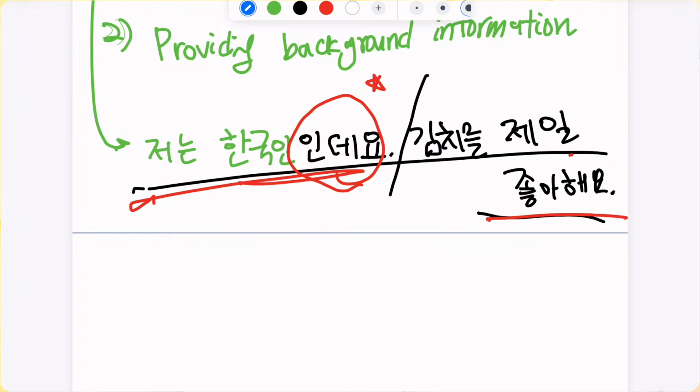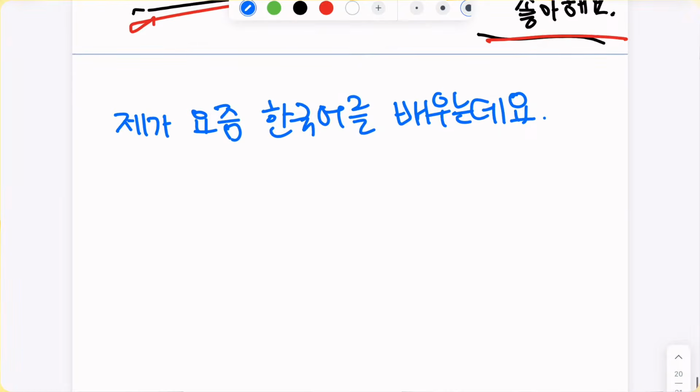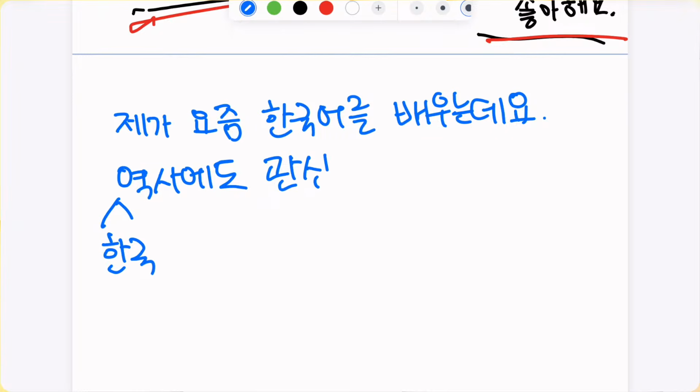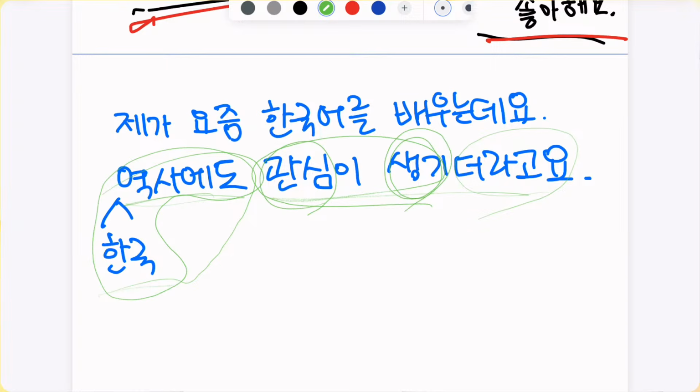아니면 you could say something like 제가 요즘 한국어를 배우는데요. Providing background information so that you could continue. 제가 요즘 한국어를 배우는데요. 한국 역사에도 관심이 좀 생기더라고요. 제가 요즘 한국어를 배우는데요. 한국 역사에도 관심이 생기더라고요. Even in Korean history, 관심이 생기다. Interest arises. 더라고요. And 더라고요 is about past tense, right? What you realize or what happened in the past.